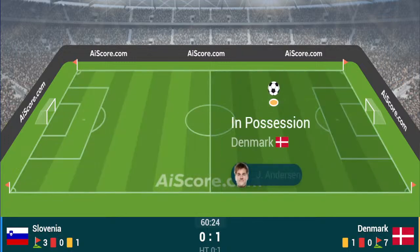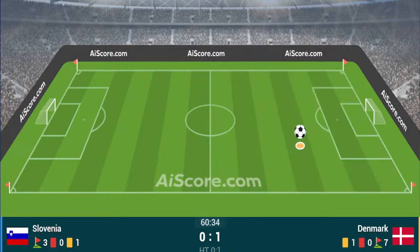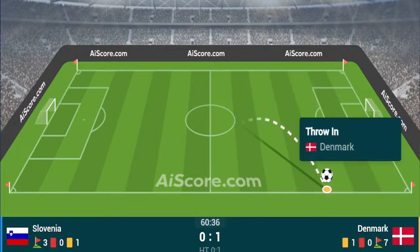That ball forward then was going towards Sporar again, who again has been caught offside. This must be the fourth time in this game where he's moved from an offside position to try and get the ball, but I think that was the wrong decision. I think that one, the flag should have stayed down, in fact. But a free kick for Denmark's been given nonetheless.